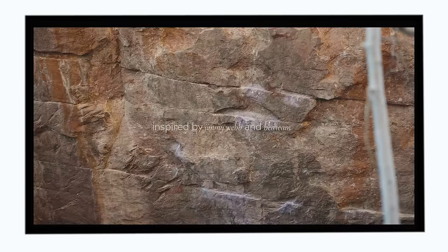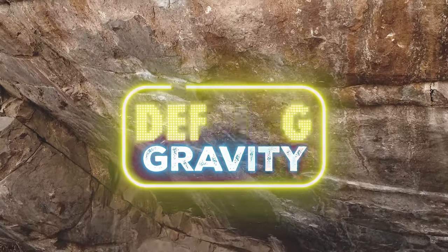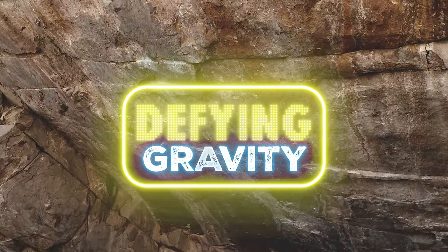One of the more complex, lowest percentage jumps I've ever done. It's kind of one of those can't believe it's true type boulders.